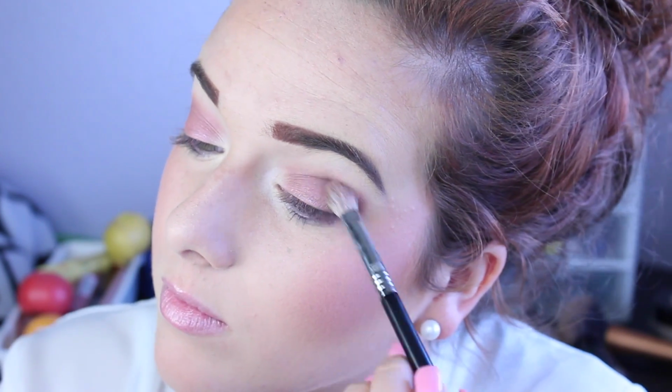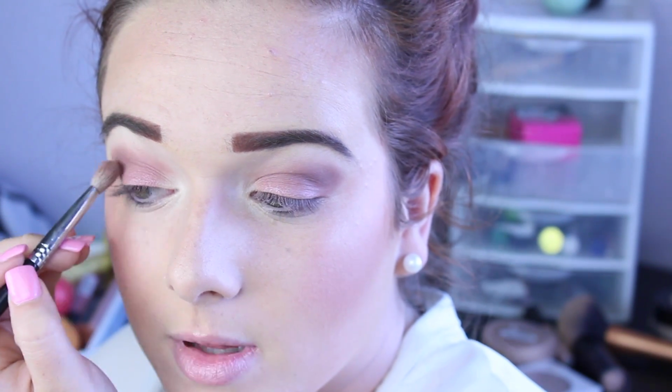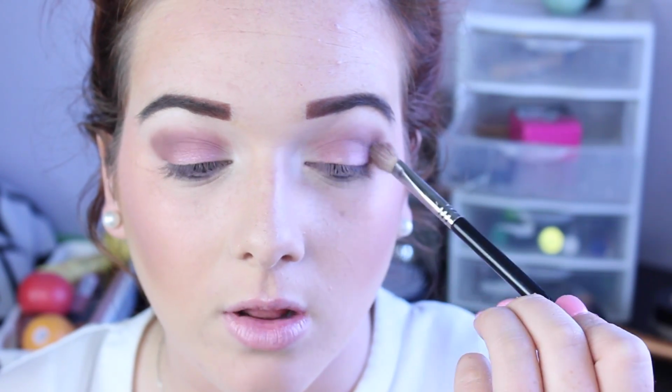But I'm going to try and focus it more on the outer corner. I kind of like to make this like a V, right here. I like to shape it like that. So that way when you have your eyes set forward, it looks like you have a higher crease than what I normally do. So I'm just lightly blending all these colors together with windshield wiper motions. I'm just lightly blending all of them together.